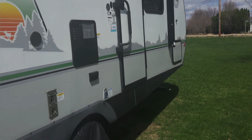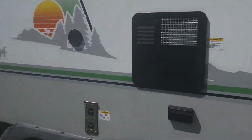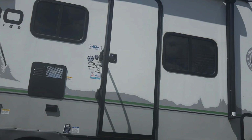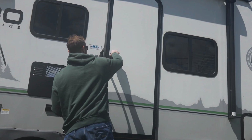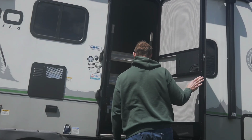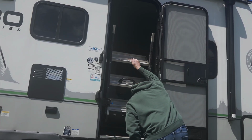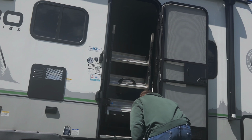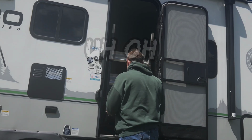Let's open this up and find out if there's any inhabitants. That was my biggest fear. There seems to be a lot more mice here for some reason. I don't know if it's because of this down here, but yeah, let's find out together. Don't smell any mice. We got possible mice droppings right here. I hope I'm wrong. I hope I'm wrong.